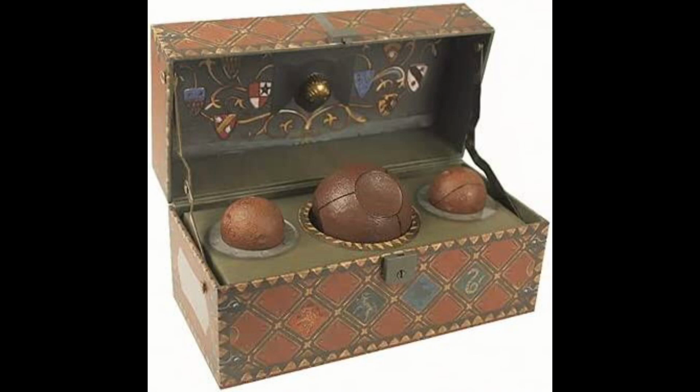But the thing I'm most excited and interested to see is how they'll actually design the Quidditch trunk, especially when it comes to the balls included, because they do have quite a unique design to them, especially the Quaffle, I believe.